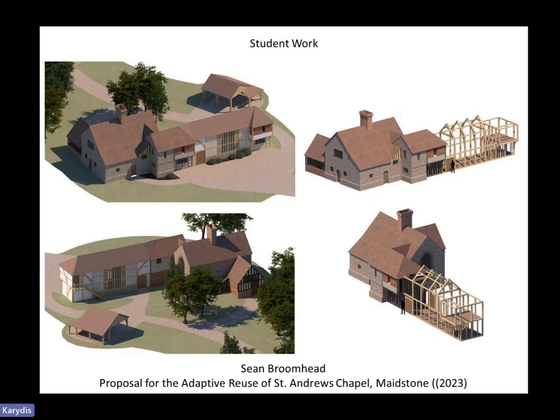Remaining in St. Andrew's Chapel, this example of student work by our current student, Sean Broomhead, shows you how the same chapel can be extended in order to be reused as a school of traditional building methods and craftsmanship, making the fabric of the extension part of the teaching material. Indeed, the fabric of the extension designed by these students enables the future students of this school to learn from different parts of the structure. So it illustrates the conservation methods it seeks to disseminate, which I thought is a very, very interesting idea.